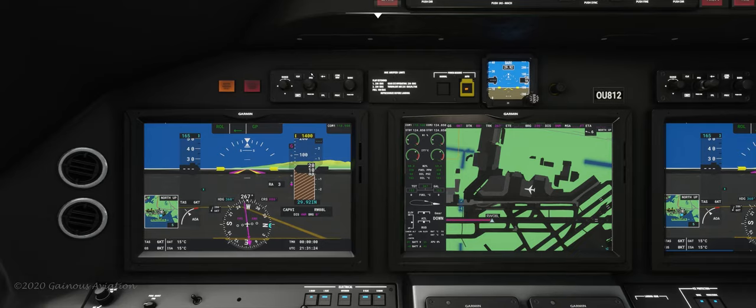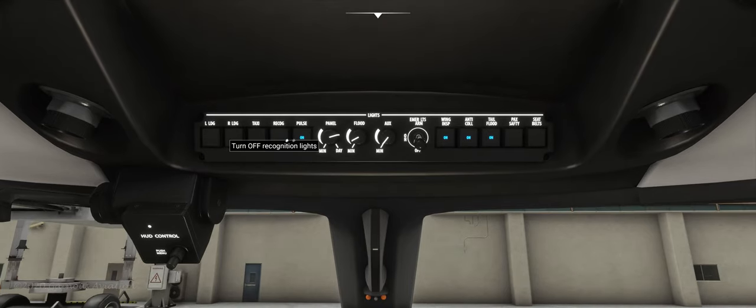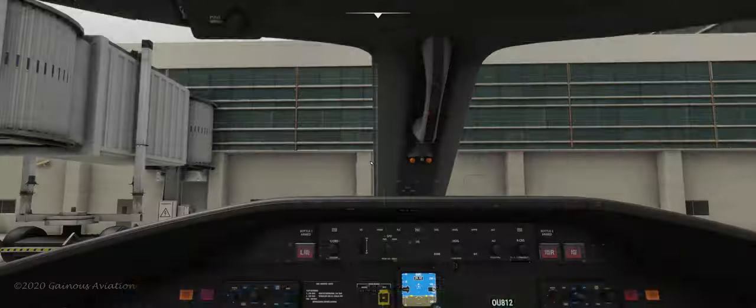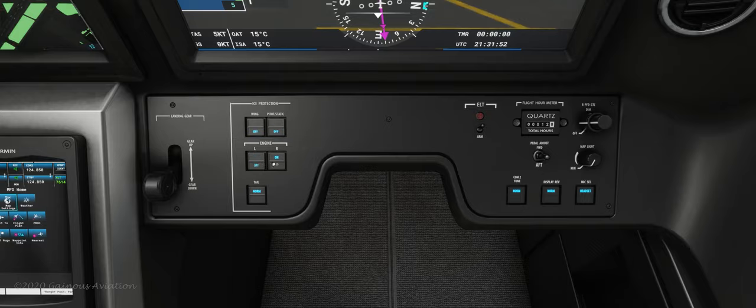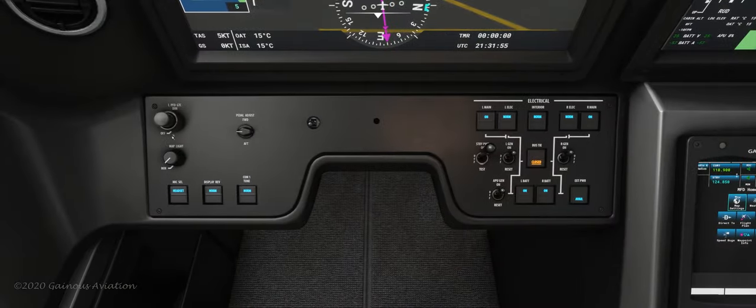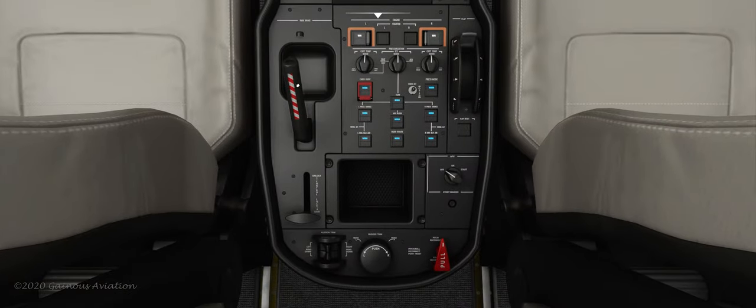Okay, let's start cleaning up here, turn off the flight director. Oops, let's start turning off all the lights. That's already off. Turn off our anti-icing. Map light. Nothing to do there. Parking brake is set. Flaps are up. That is inoperative. Let's open this protective plastic cover and shut down the two engines.